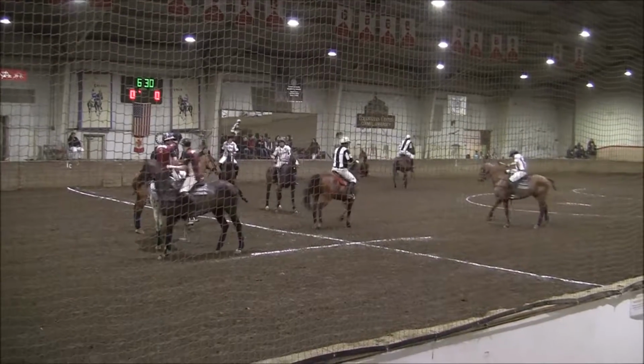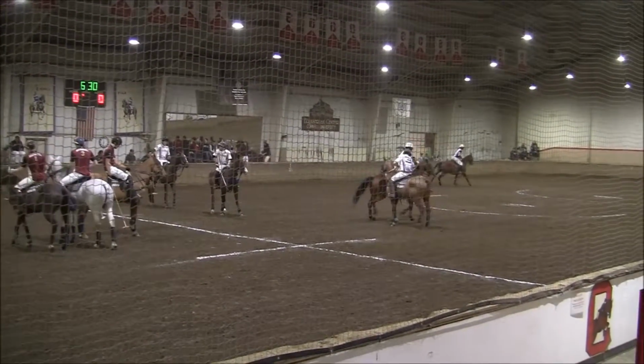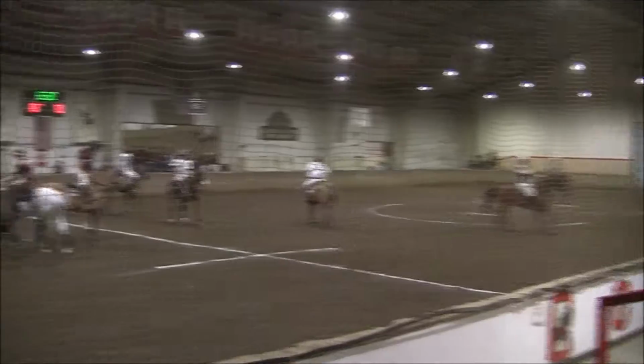Uconn will be represented on the scoreboard as the home team. Harvard will be the away team.